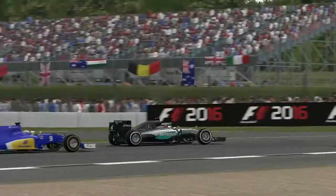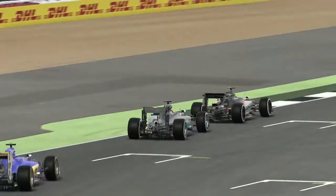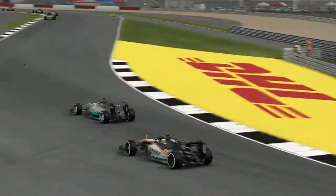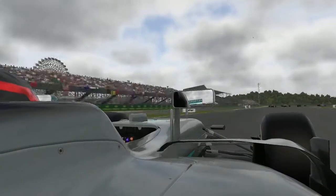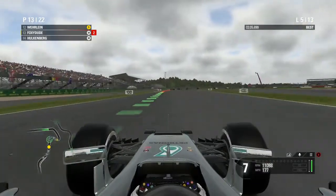Hulkenberg is going to give us the room round the inside, but he actually defends it quite nicely round the outside there. So with Hulkenberg, we have to sit back a little bit longer, but we're in a Mercedes and he's in a Force India, so you can clearly tell that we're going to go right round the inside of Hulkenberg into turn 1 and keep the car on the circuit there. Nicely done from myself there, and braking down into this difficult right-hander. We get that move stuck.